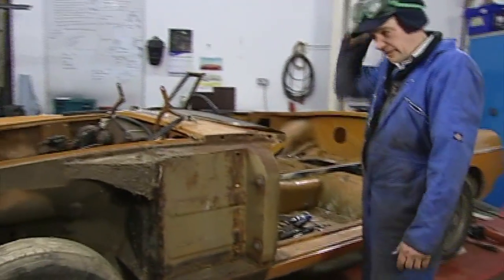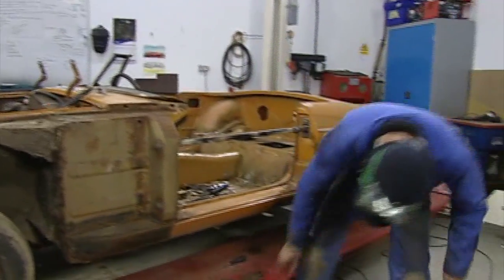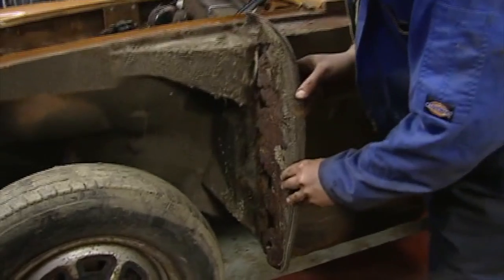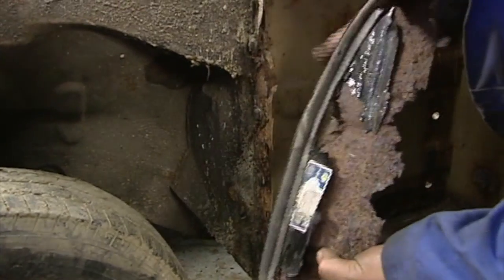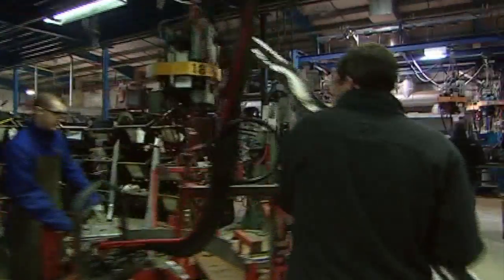Nice one. So we won't be using that again. Now that looks radically different, doesn't it? There was also another bit here that fell off at the same time. Here it is. This little splash panel that went there, like that, has seen better days, but obviously the sticker outlasts the metalwork, clearly. There you go, mate.